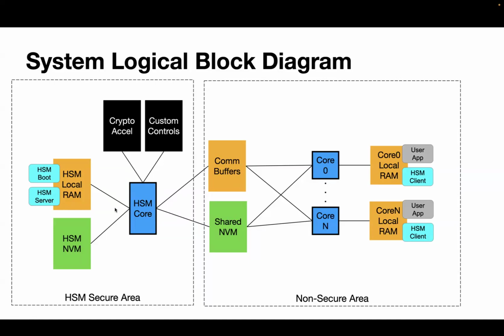Normally, the HSMs operate out of a local dedicated RAM space where software that you've got loaded is enough software to do like a bare metal boot of the core and then perform serving roles. So you can service requests from the applications. Likewise, most HSMs have dedicated flash where we can store private key material, which is protected in a different fashion than the main flash. So from the secure area, logically, we're combining a set of hardware-specific components, RAM that's running software that we control, and then likewise dedicated flash.